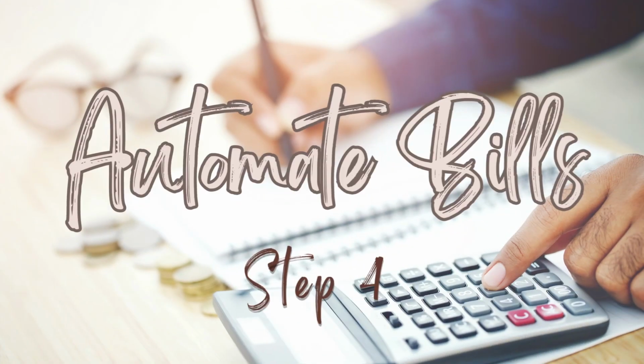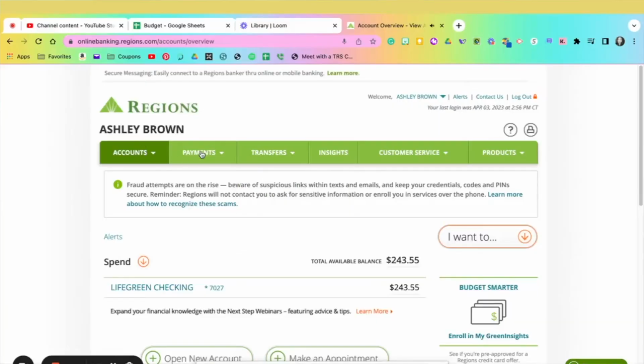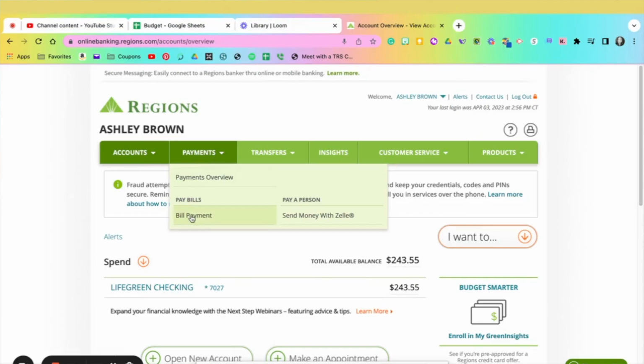All right, your next step, number 4, is to automate your bills. What I mean by that is you have things like auto pay. Another option, which I think is better, is if you have a checking account. Most checking accounts have a bill pay system where you can go in and say, hey, I have this bill and I want to pay this amount every month. All you usually need is your account number for that bill, and then you can put that in and say, I want this to come out on this day.